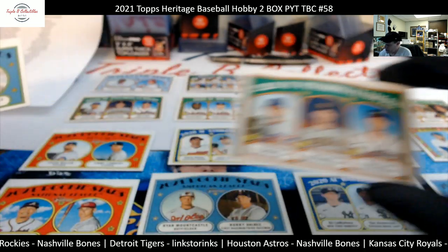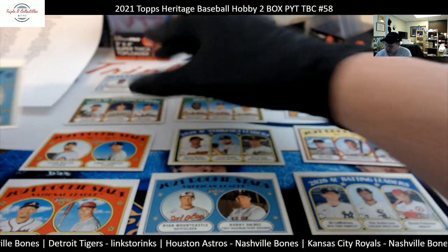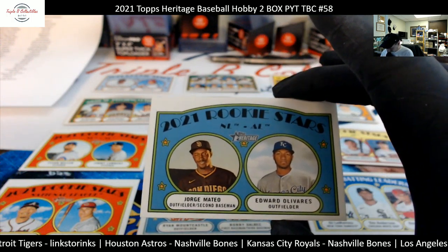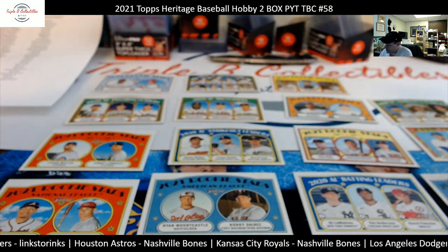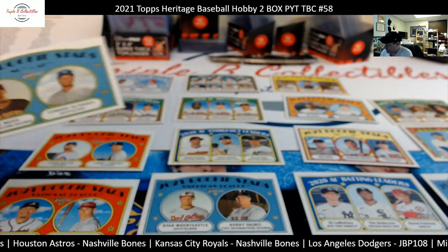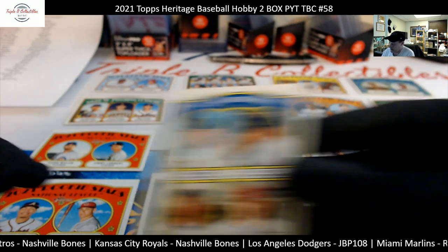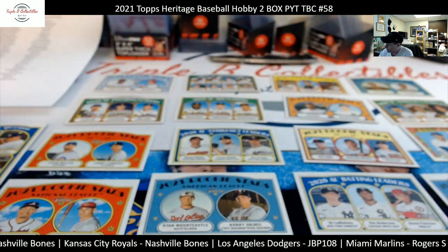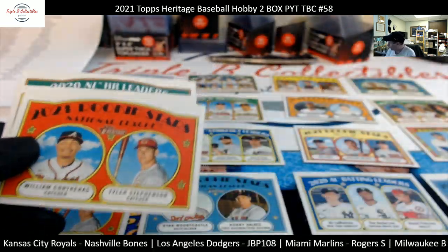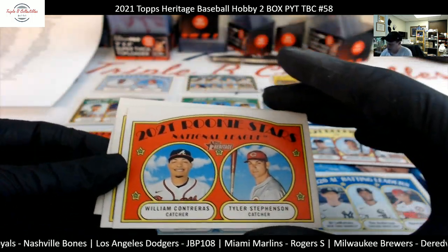NL AL rookie stars, yellow. NL AL rookie stars, but that's a different one. So those are two different players, because it's New York, Atlanta, and Houston, and this is two, yeah, it's totally different things. So this one here, NL pitching, so there are two of those. 2020 rookie star, excuse me, San Diego and Kansas City, AL rookie stars. I mean NL AL.